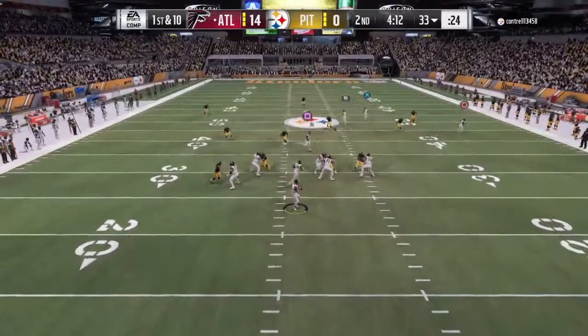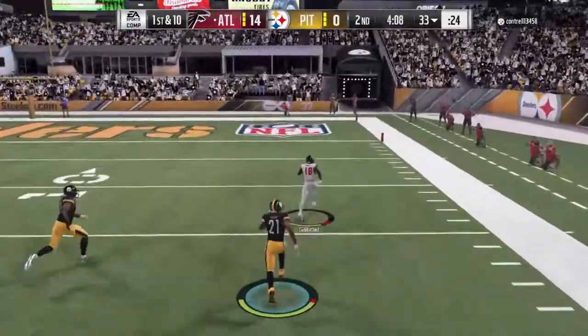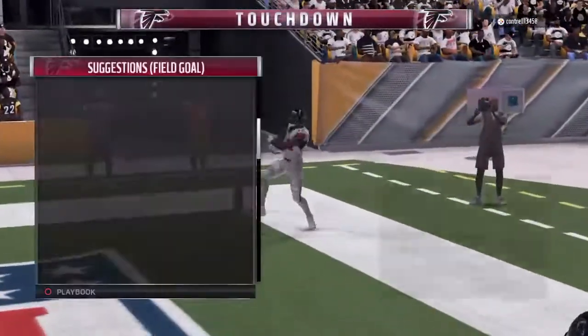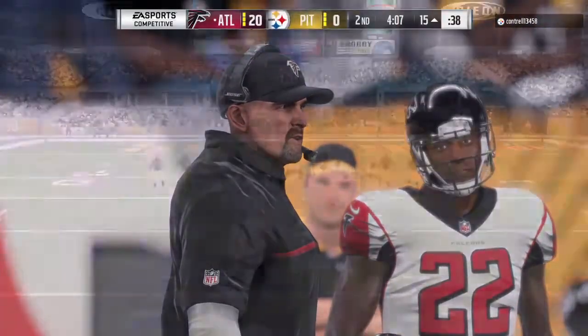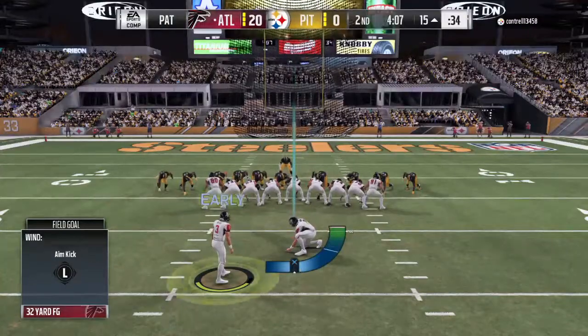Throwing now, Ryan on 1st down. He'll rifle this one, and that's caught inside the 30. Touchdown, Falcons. Taylor Gabriel, 2 catches, 2 touchdowns here so far. And the Falcons will add on to their lead.